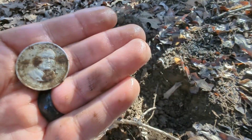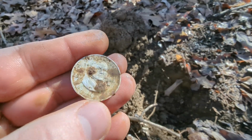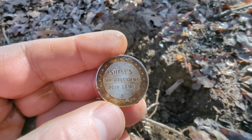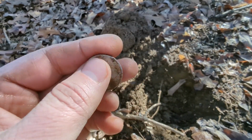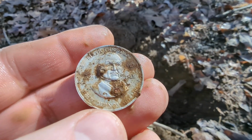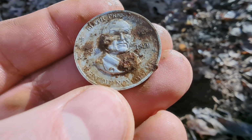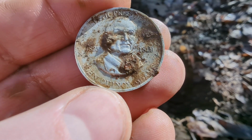Well, I was right about the game, wrong about the president. Shell's Mr. President coin game. I think these were 1960s time frame. You got these for going to Shell gas stations, and there was prizes if you collected them all, and that was not Jefferson. It says there at the top, 6th president, 1825 to 1829 would have been his term. And then below, at the very bottom, you can see John Quincy Adams.